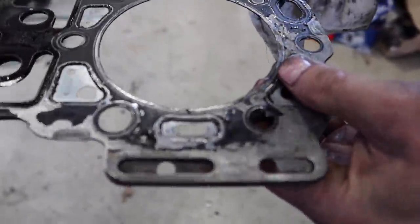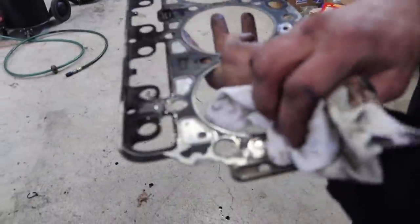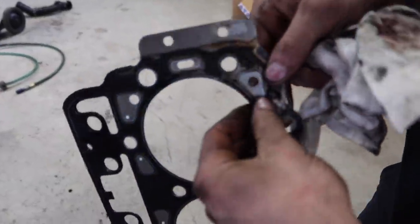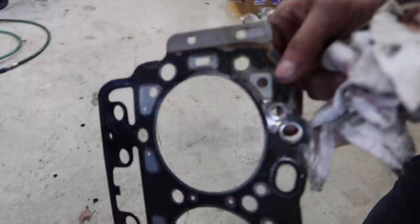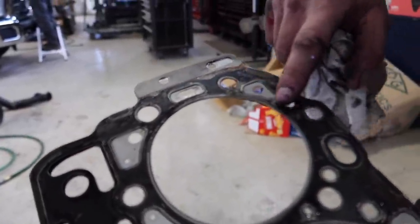So this one was about ready. It was pretty much on its last leg. I think it might have actually been leaking because it's separated? It's not supposed to be separated. Okay. So we did break the seal. Yes, ultimately, I would say so. And you can see some of the gasket material is kind of blown off of here.